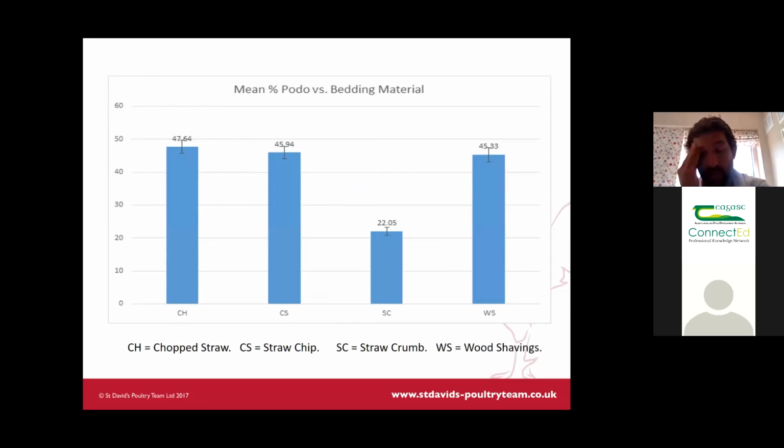This is a bit of work I did myself. That was a master's I did on pododermatitis, and this slide is the main output of that master's. Chopped straw had the highest level of pododermatitis. Straw chip is a milled straw, with smaller particles than the chopped straw, but not particularly small particles. And wood shavings are all largely similar. In this study, I think the chopped straw was only in use in 1 or 2 farms, and they were getting away with it, but they had fairly good controls over the rest of their environment. Most people would have even worse levels of podo if they had chopped straw.